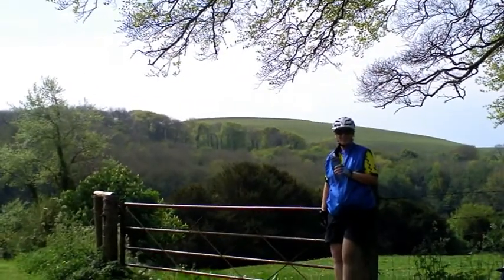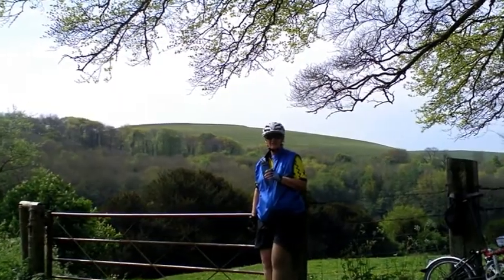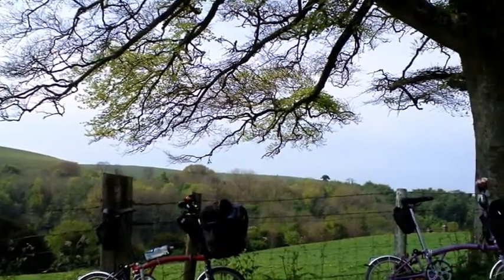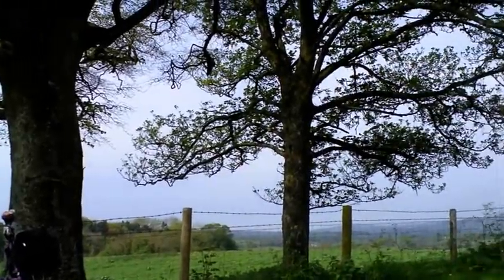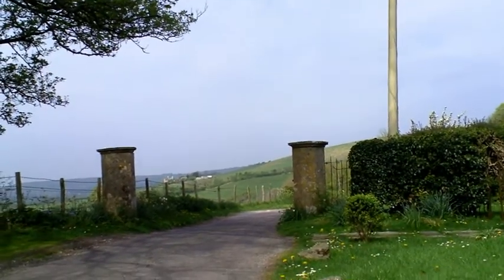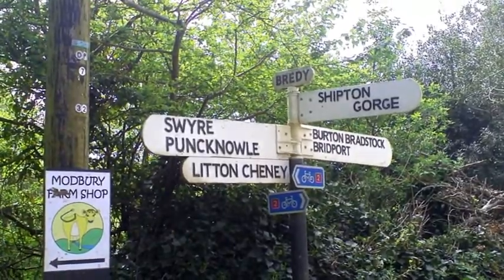We're now at Long Bredy, I think. Long Bredy, Anne? Little Bredy, just sitting underneath a tree having a drink before we go down the rest of the Bride Valley to West Bay, where hopefully we'll have some lunch. This is where we leave the Sustrans route.